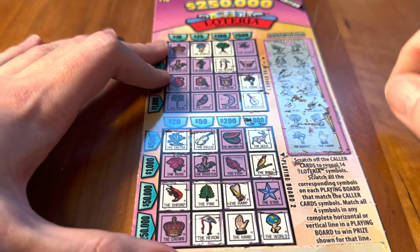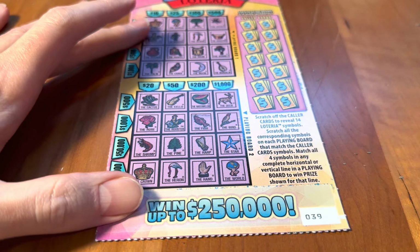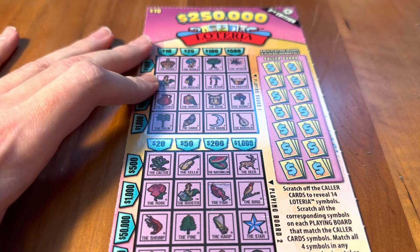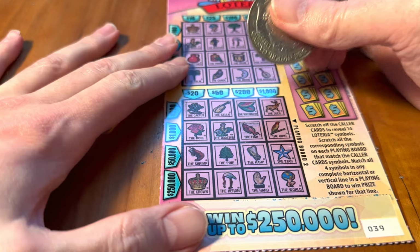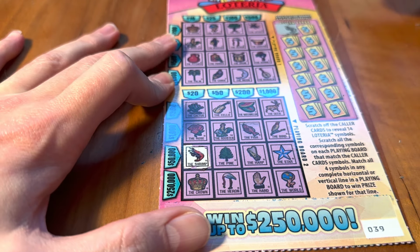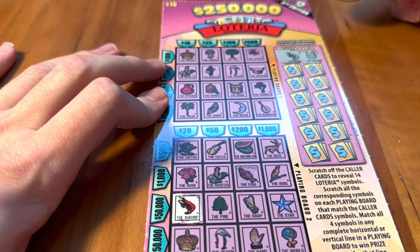All right, this one's a bust, but we scratched up a lot of stuff, so it was fun. Now we're on ticket number 39. That was 38. Maybe 39 is gonna turn that tide a little bit. We're gonna change this angle a little bit. We know we've got a shrimp, so we're gonna go shrimp it up. Feel good about that. And we know we only have the one shrimp. So we're gonna move on to the barrel.